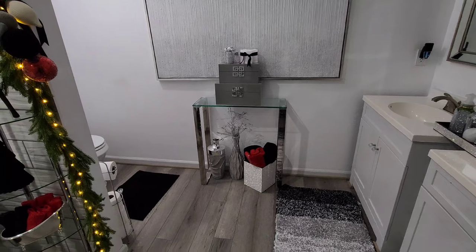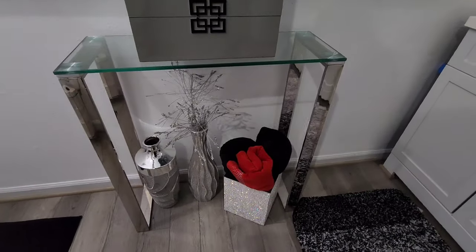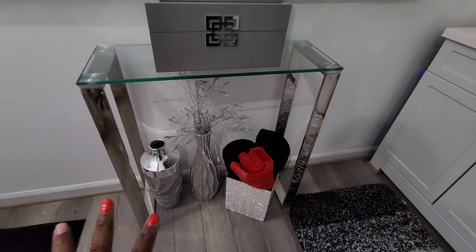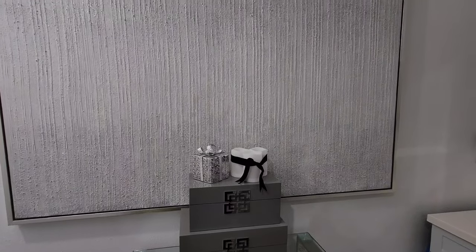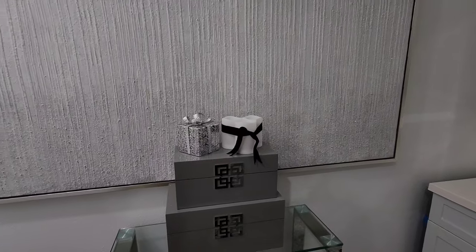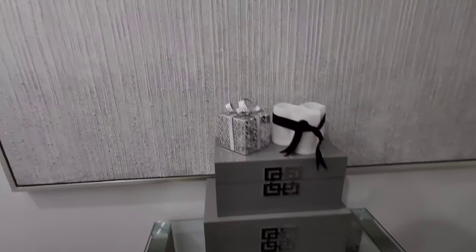I will link it. Then I have a trash can that I have some tiles in here just for decoration. Those vases, I've had them for several years. They're from Burlington. These Ming boxes are from Z Gallery. Wall art is from Home Goods, and I just put three candles together, put black ribbon around it, and so it can be a part of the bathroom decor.